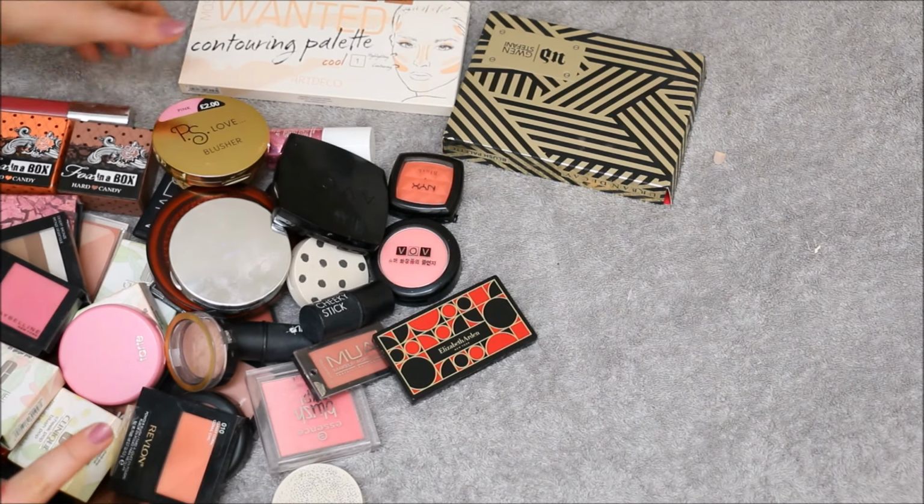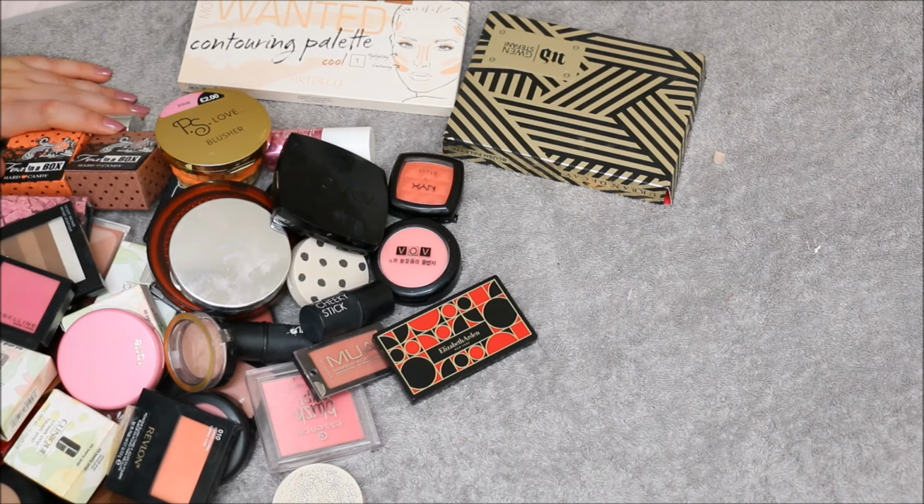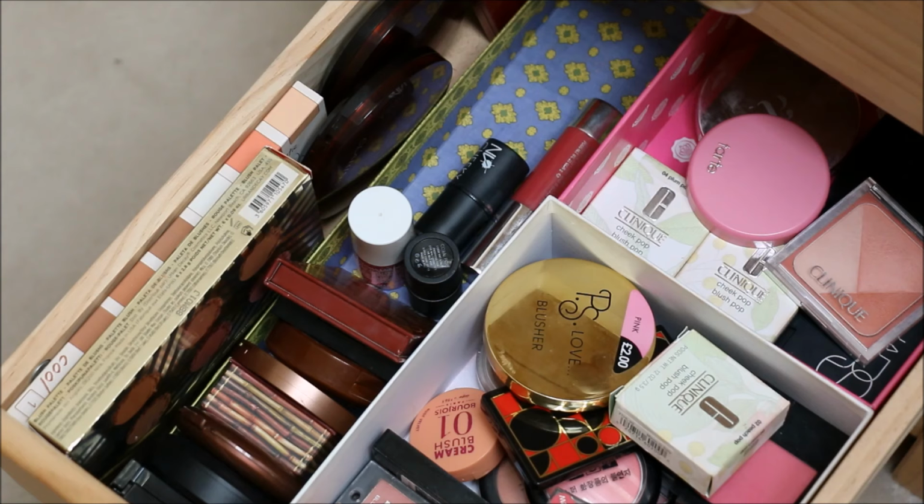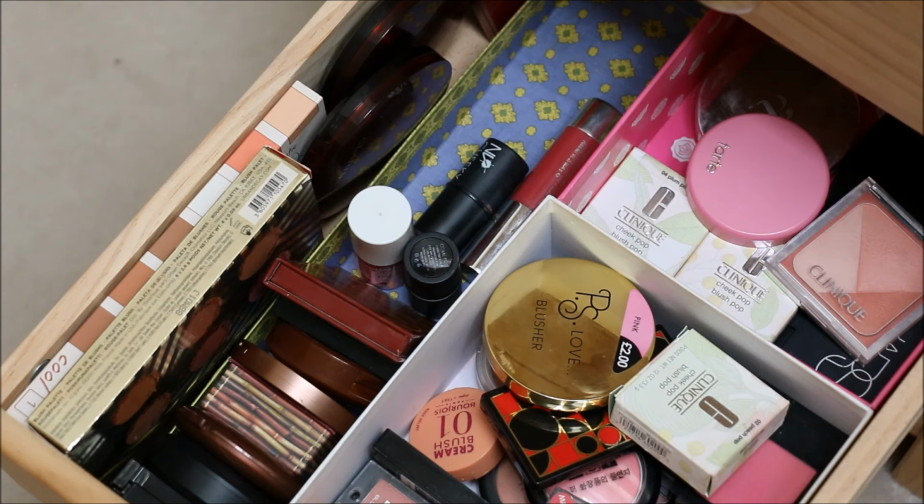So that's everything that is staying with us. I'm going to now put this away and show you what it looks like. Okay, so that's the drawer tidied. I have gotten rid of a lot, but I know the drawer still looks a bit cluttered, but it's blush. There isn't really a better way to display it, and I'm alright with that. But I've gotten rid of a lot of the bronzers, which is quite good.